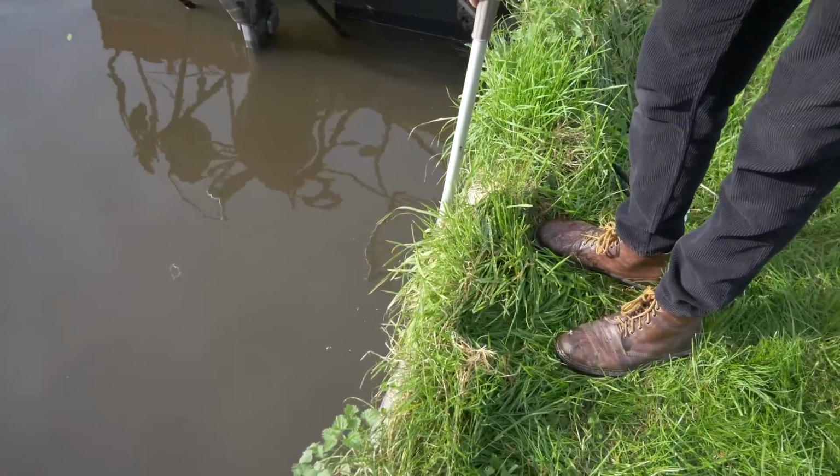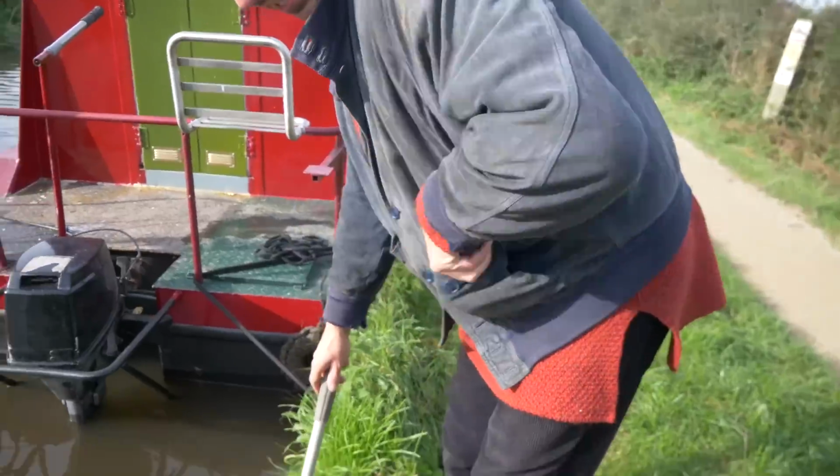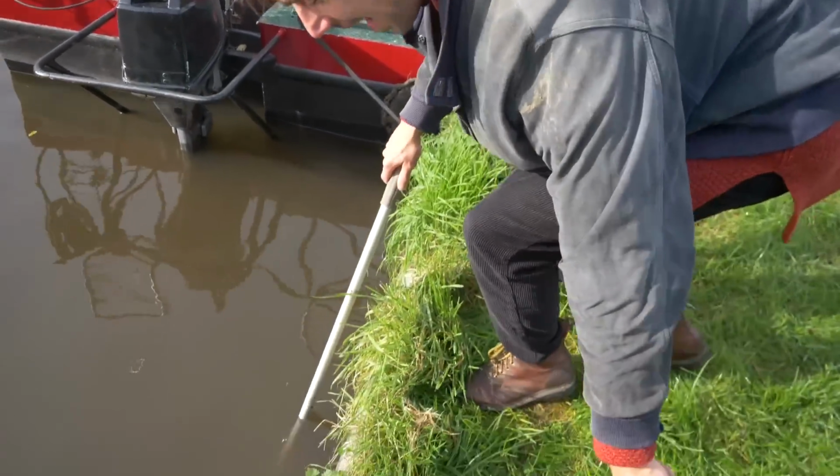This jacket's one of those jackets where everything just... When you lean, it just thumps out as well.